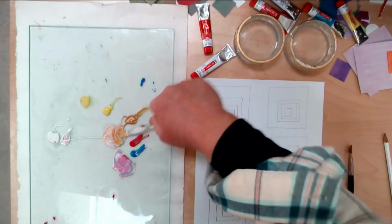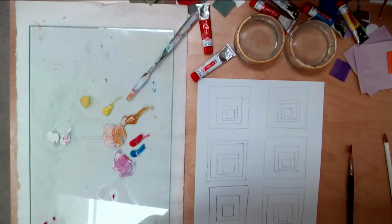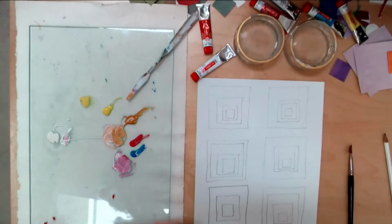And I've already got 3 colors I just sort of love together. So let's see what happens. What brush? I don't know. Let's try a round one.